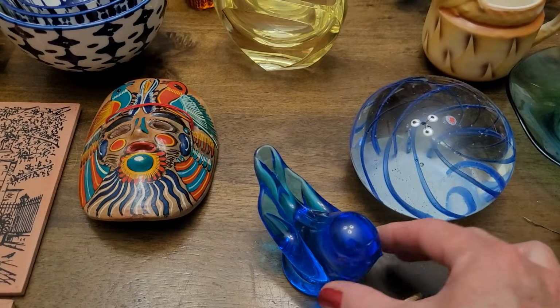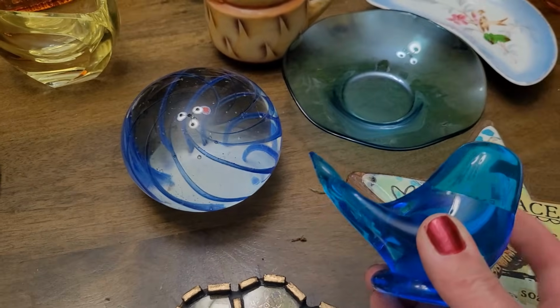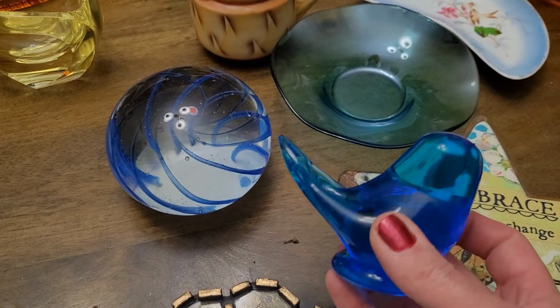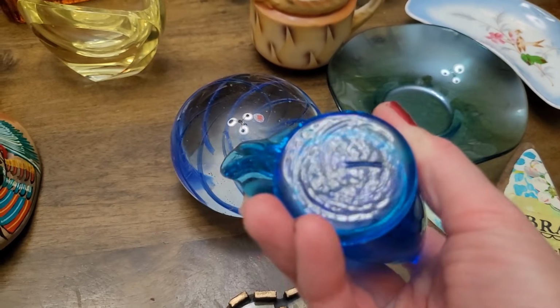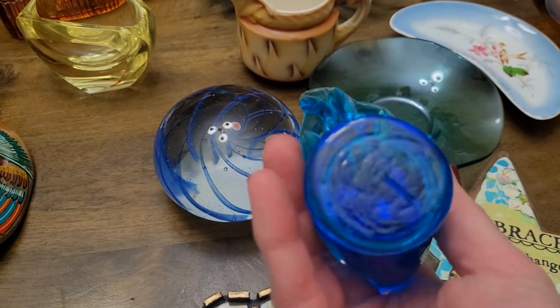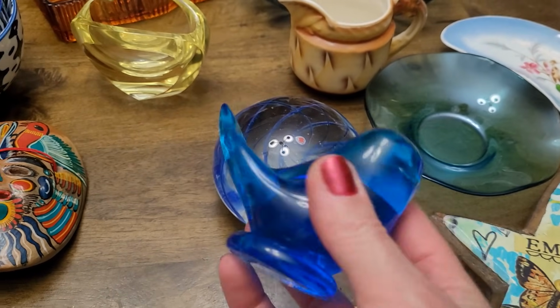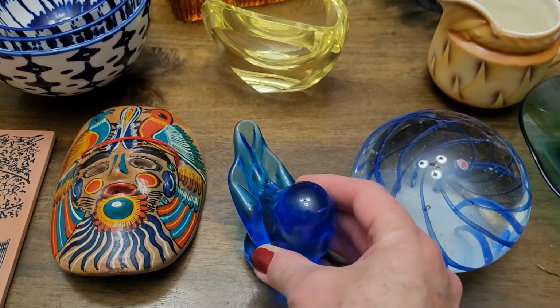I just wanted to include this Bird of Paradise as well. Again, it was something that didn't get paid for, along with the little star. It is a signed piece. It's Leo Ward 1996, and I am asking $25 on him.